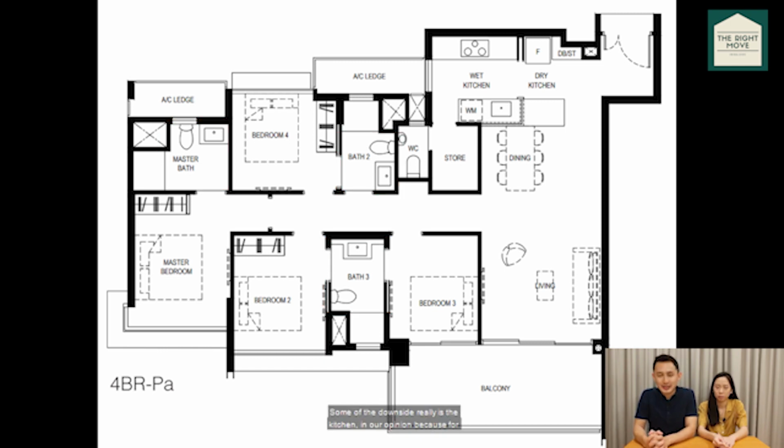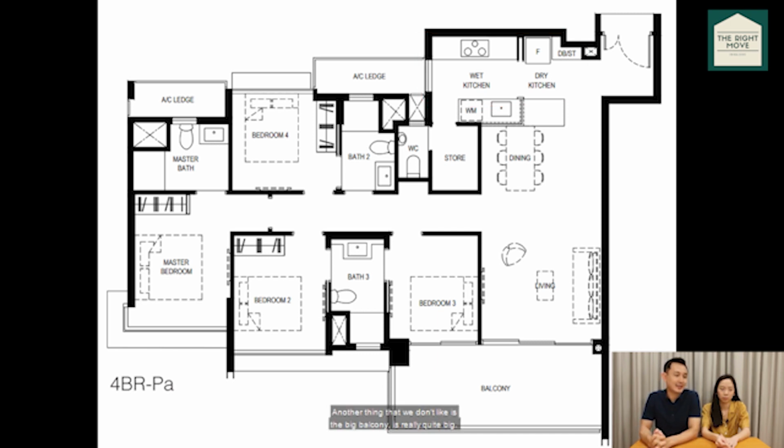Some of the downside really is the kitchen, in our opinion, because for a 4-bedder, the kitchen is a little bit on the small side, with also just a very small ventilation window. That said, if you want, you can extend the kitchen by sacrificing either the store or the study room. Another thing that we don't like is the big balcony. It's really quite big, so if you're not the balcony kind of person, you may not like this layout too much.